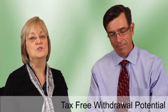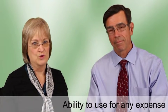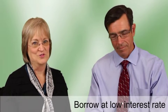So, the key advantages to using cash value to pay for college are: one, the potential to withdraw funds tax-free, two, the ability to use those funds for any expense you wish, and three, the potential to borrow at a low interest rate. However, you want to be aware of three disadvantages.